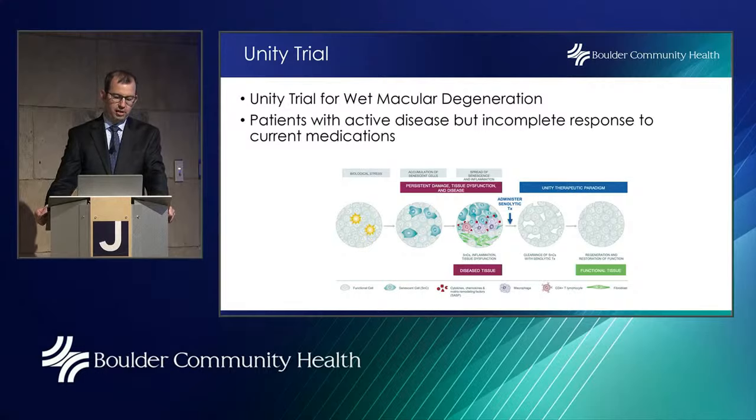And what this trial is looking at is a medication to try to encourage the diseased cells in the back of the eye to progress through their natural cell death process. And the thought is, if we can encourage the cells that are dysfunctional and not working properly to naturally go through the cell death process, that'll leave room for healthier cells and normal cells to regrow in their place.